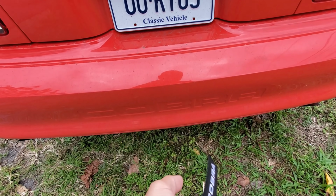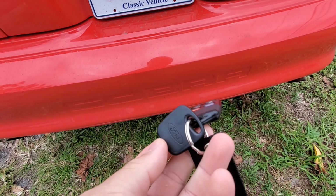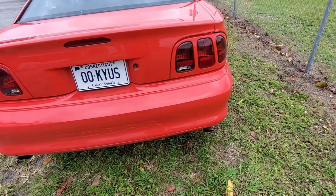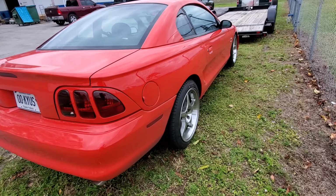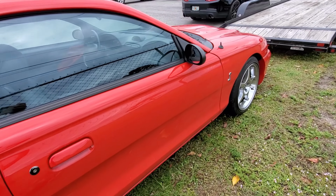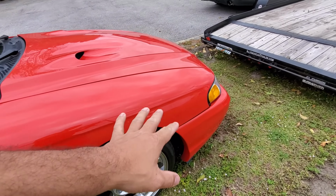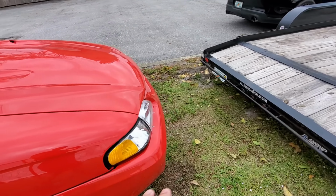I don't know. Can you guys tell if there's anything? Does the key tell you anything? Is there a snake on the key? Anything? No? I don't know. But it was brought down here from Connecticut. One of Christian's friends, I guess, owns it. It might be a legit Cobra. Who knows? I don't know shit about these cars, and I'm not going to act like I do.